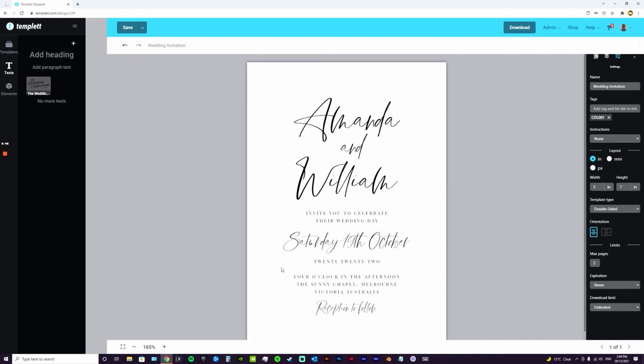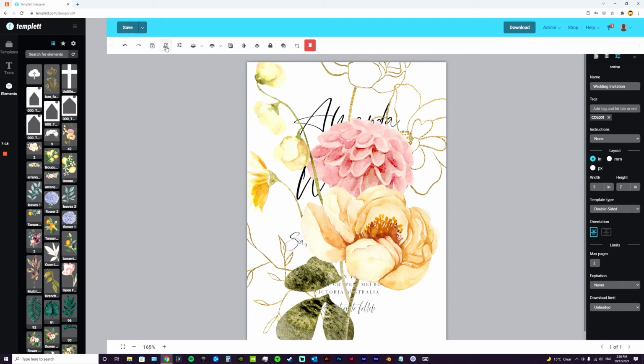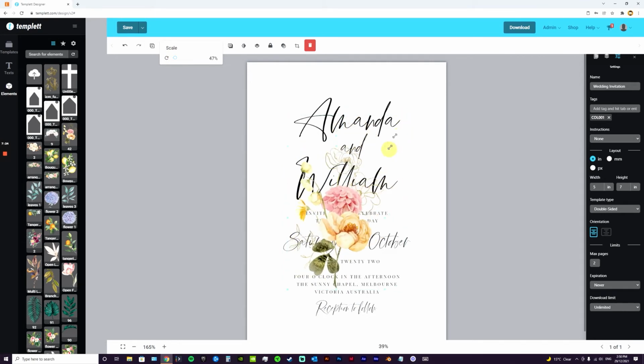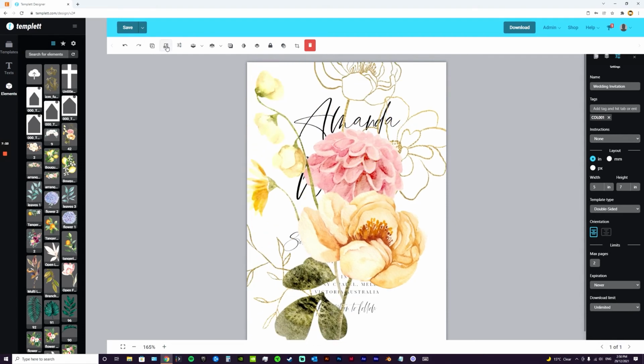Now I'm going to go to elements, and I am going to add this beautiful floral design here. So I'm going to adjust the size by hitting scale. You can do this by sort of pulling in the edges as well, but sometimes when you insert a piece of clip art, it ends up massive, so you can't sort of grab the edges. So I find clicking on it and then just clicking that scale is a really easy way to do it.